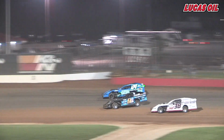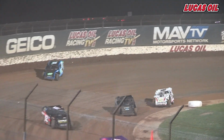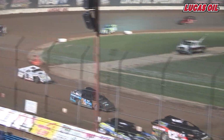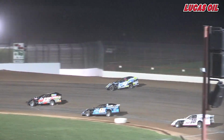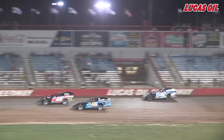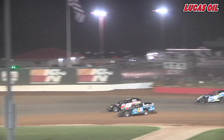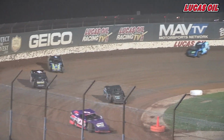Tight squeeze there for Duvall. Very much so. Duvall pins his tires back down to the bottom of the racetrack and gets a good run off of turn number 4, and continues to just put cars down a lap. Big Daddy driving it hard down the backstretch. J.C. Morton in that 12, the next one for Duvall to try and clear.